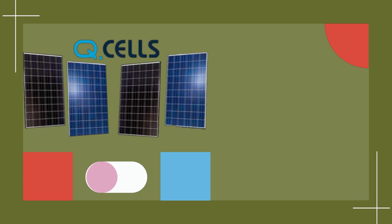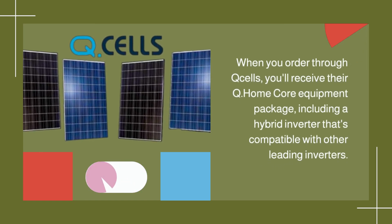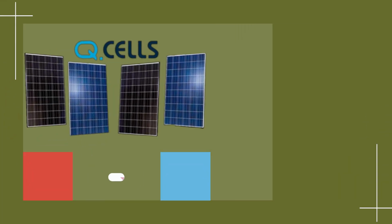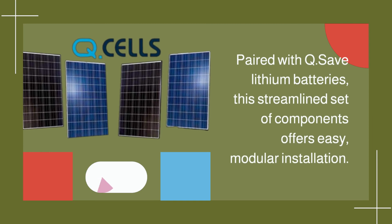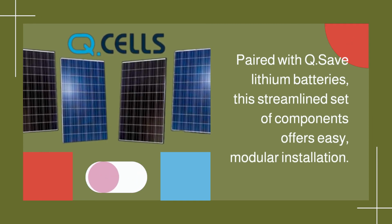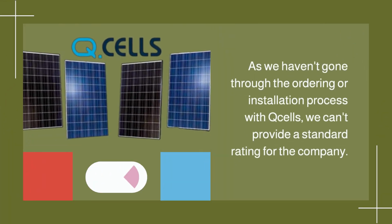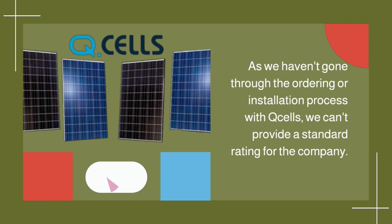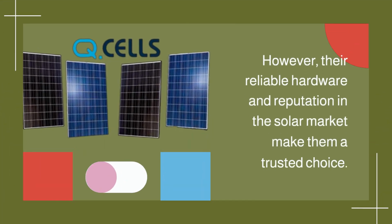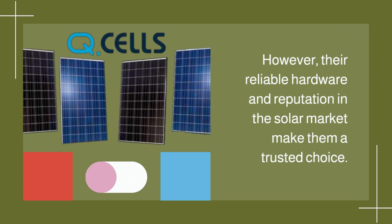When you order through Qcells, you'll receive their Q Home Core equipment package, including a hybrid inverter that's compatible with other leading inverters. Paired with Qcells lithium batteries, this streamlined set of components offers easy, modular installation. As we haven't gone through the ordering or installation process with Qcells, we can't provide a standard rating for the company. However, their reliable hardware and reputation in the solar market make them a trusted choice.